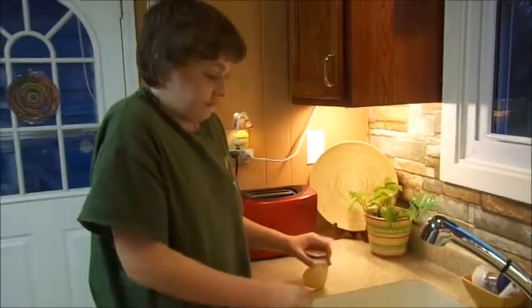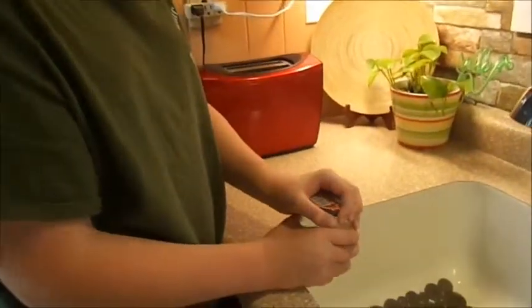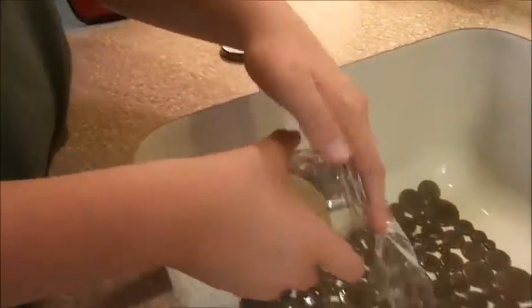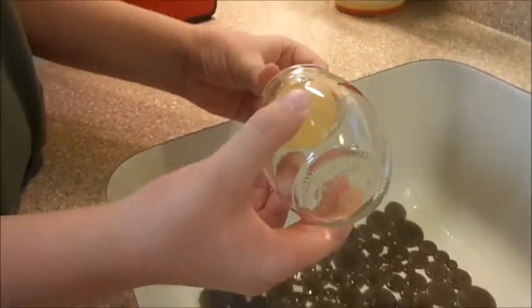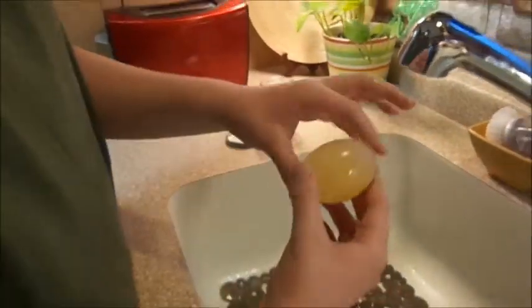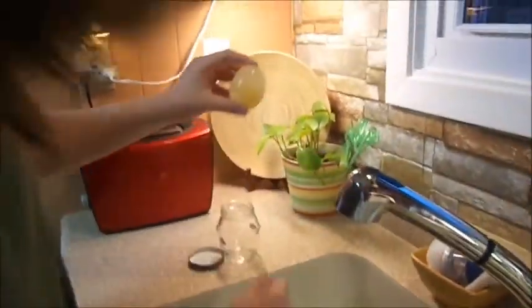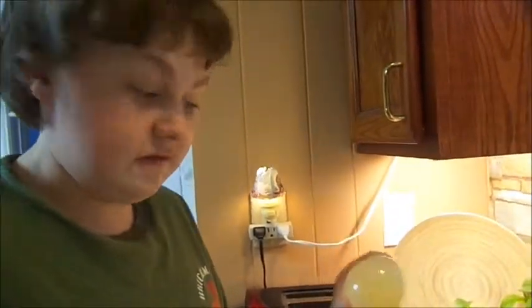Hello, we're back. It has now been 24 hours since the last part. Now we're going to open up the lid and just pour it out, and we're going to take out the egg, which seems to barely fit through this hole. Our egg still has its same squishiness, and when you hold it up to the light, you can still see the yolk. And it still smells like vinegar from the first 48-hour vinegar test.